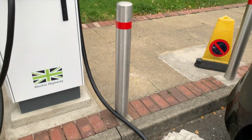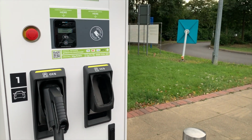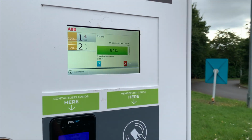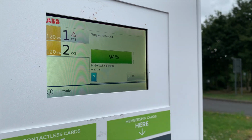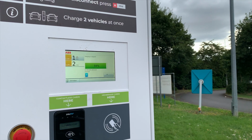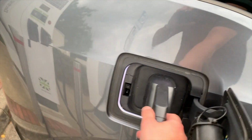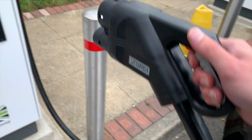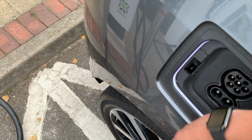So the major difference with the new GridServe chargers over the old Ecotricity ones, other than obviously being more reliable, is that anyone can come along and stop your charge session, and once they've done that, they can come along and unplug you. And I don't know if that's very sensible, but I'm sure they've got their reasons.